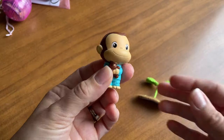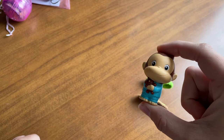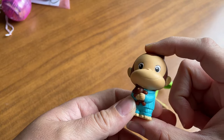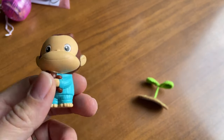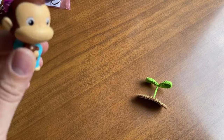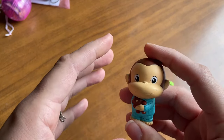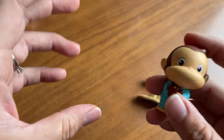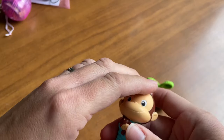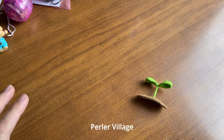I got this for my son. There was another gacha machine that was randomly selling Curious George merch. Maybe it's a little George. So I knew I had to get that for my son because, oh my gosh, I also got him another keychain of a Charmander, and it's a little Perler Art Charmander figurine, and I'll put the name up here. Check out her work, it's amazing.